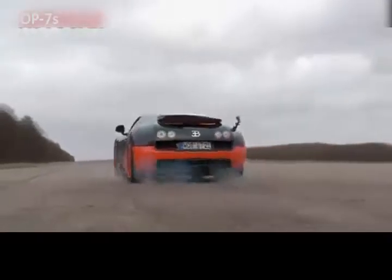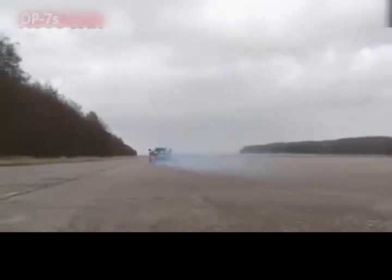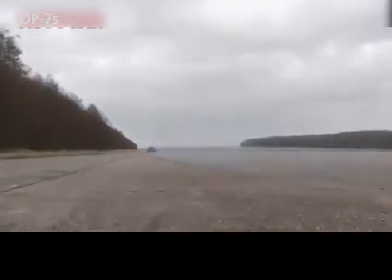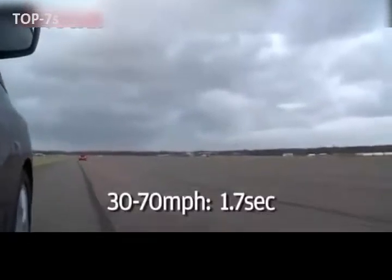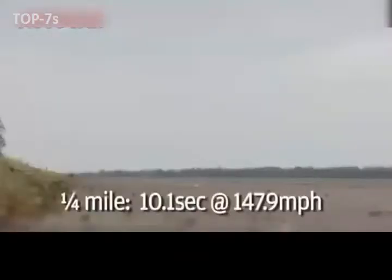The related Veyron Grand Sport Vitesse is also the world's fastest open-top car, with a top speed of 254 miles per hour. And a few other benchmarks: 30 to 70 in 1.7 seconds, and a quarter mile time of 10.1 seconds at 147.9 miles an hour.